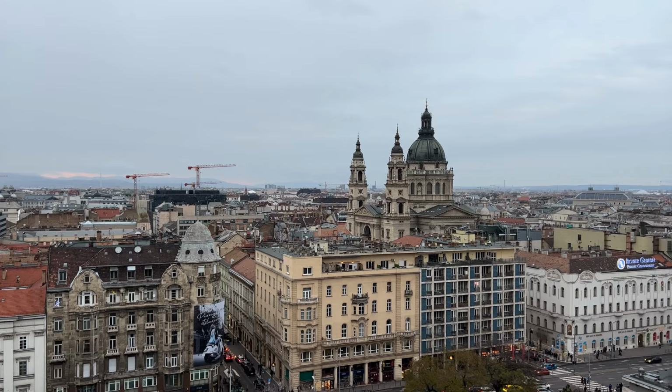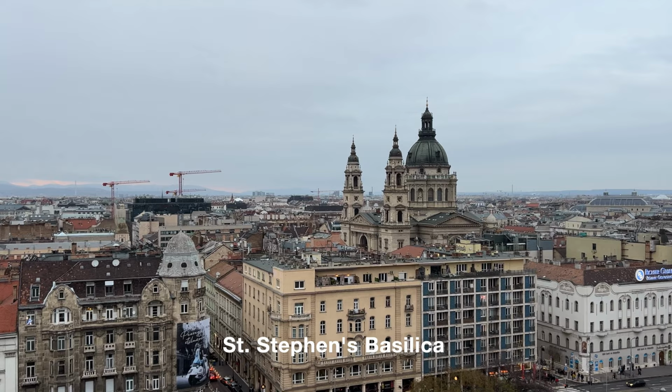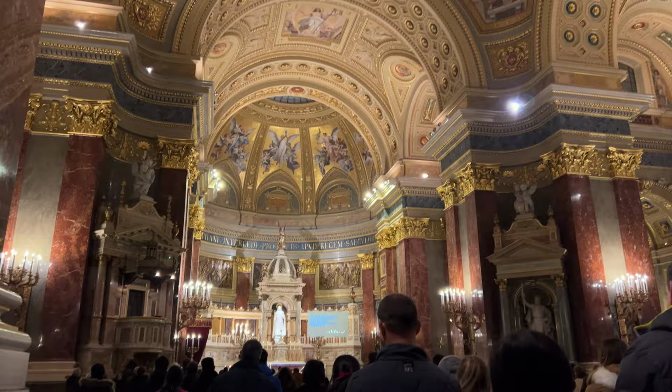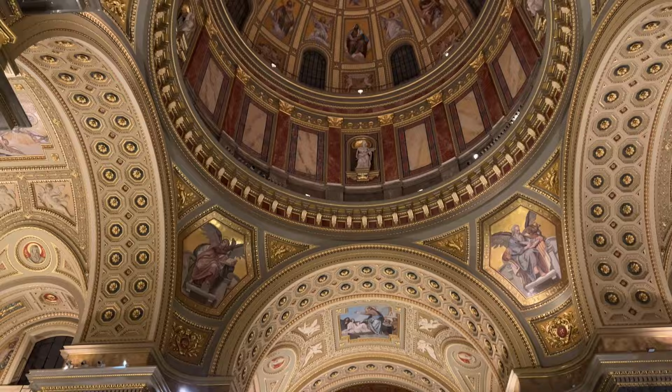After the Ferris wheel, we headed to St. Stephen's Basilica. St. Stephen's Basilica is Budapest's largest church, and it was built around the time of the millennial celebration in the late 1800s. The inside of the church is beautiful, but perhaps the best view is from the top of the dome overlooking Budapest. We are at St. Stephen's Basilica, and we are about to go to the observation point. Let's go.